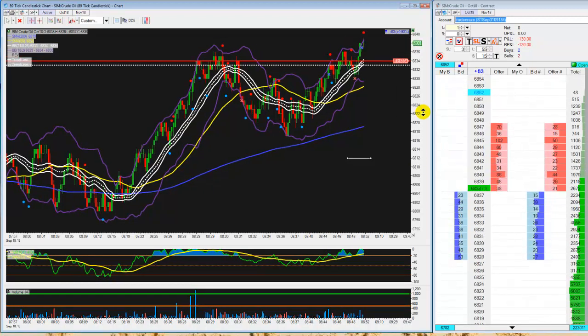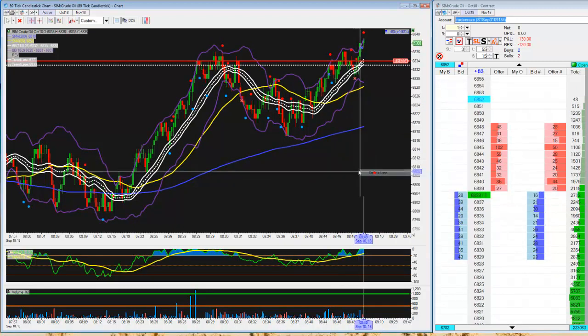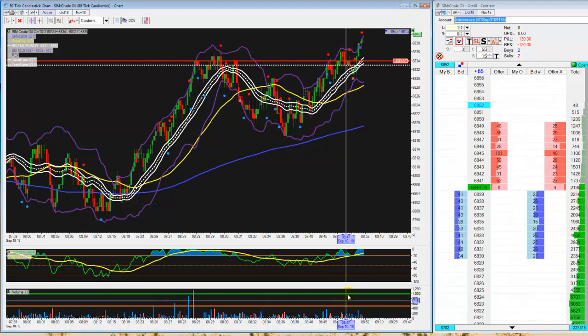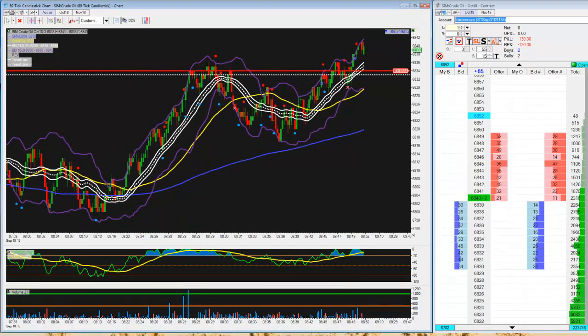Alright, so now we're definitely standing aside. Wait for new volume bar to kick in above 1,000. Be back when I see it, if I do see it.